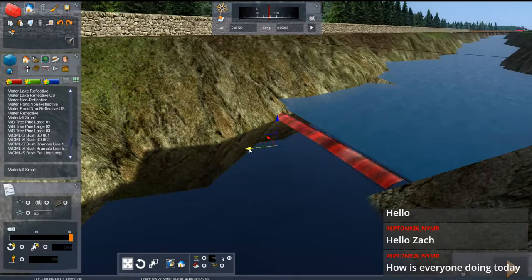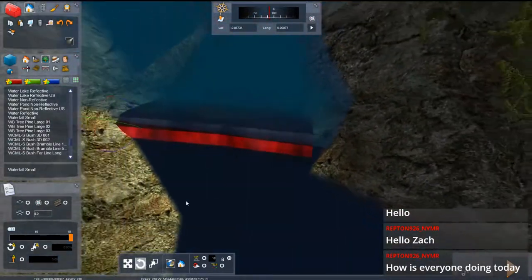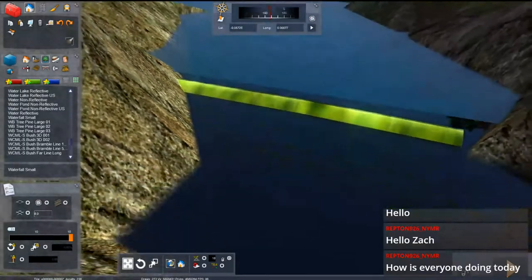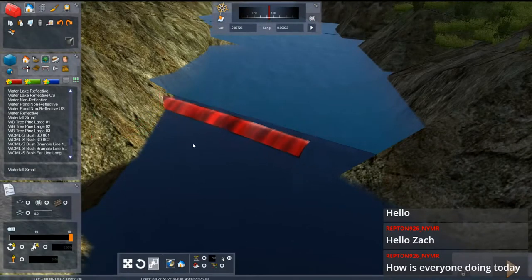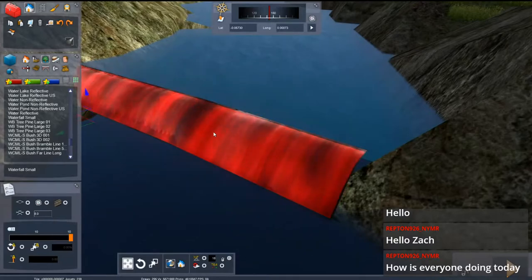Right. My poor knuckles. There we go. Is that enough? No, it needs to be pulled right up, and it needs to be stretched. Just upscale it, and then push back.